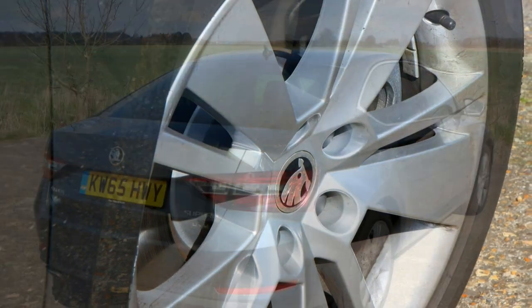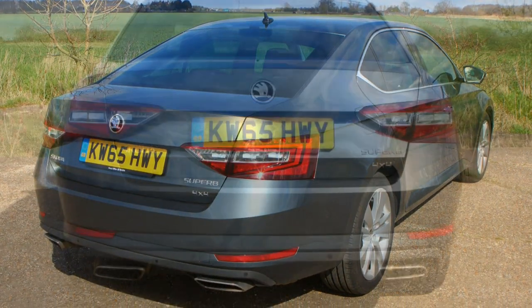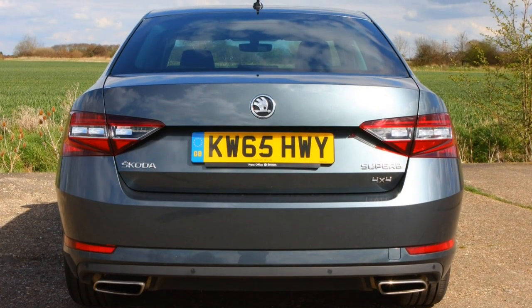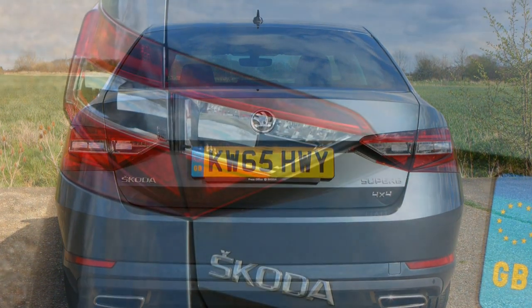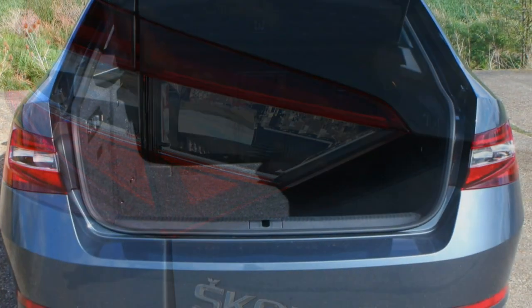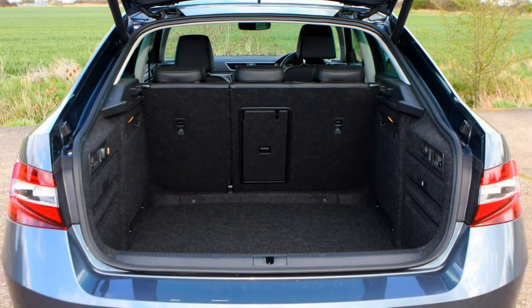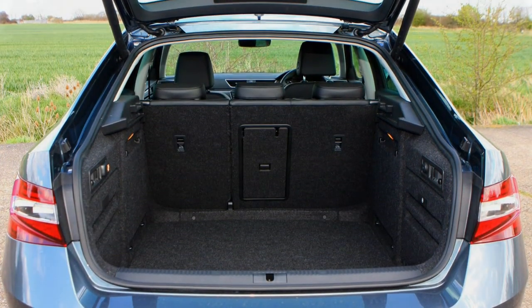Our pick is the 150 horsepower 2-liter TDI, which has a claimed 68.9 miles per gallon. Opting for the DSG box or four-wheel drive impacts a bit on efficiency, as also does plumping for the more powerful 190 horsepower edition of the engine.